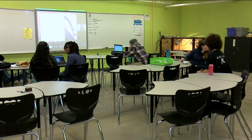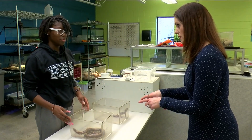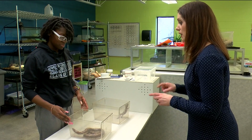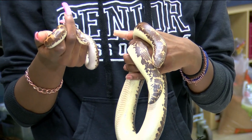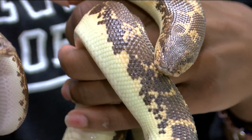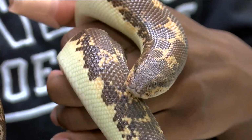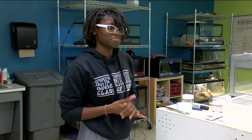They actually come to us starting as freshmen and take a general introductory class, and then they specialize into animal science. What kind of snake is this? It's a sand boa. Sand boa, like a constrictor. Yeah. So he does do that. I never knew that I would even be touching some of these animals, and knowing that now I get to touch it, get the experience, get to learn new things about it, is just good.